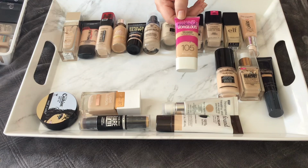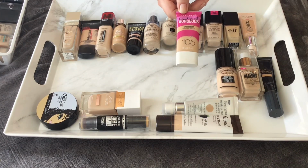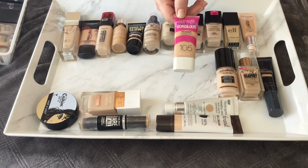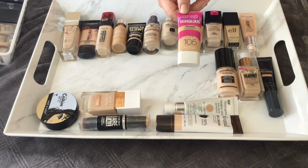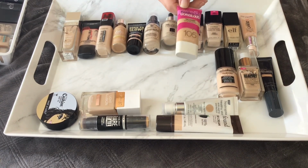The CoverGirl Ready Set Gorgeous, I don't even know if they make this anymore. It's in the shade 105, which was still a little bit dark for me, and it's pretty old, so I think we're going to just declutter this one as well.